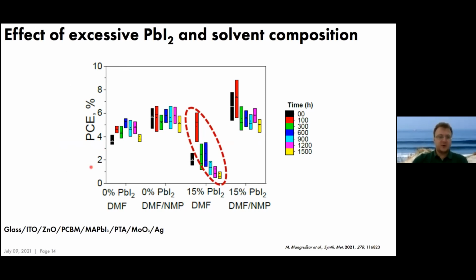So we prepared solar cells. This is the solar cell architecture without excess of lead iodide, so this is stoichiometric methylammonium lead iodide, and with 15% excess of lead iodide. And as you can see, this is photoconversion efficiency, and the color codes the time of light soaking, like exposure to solar illumination.